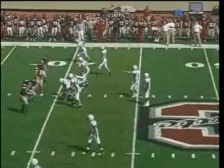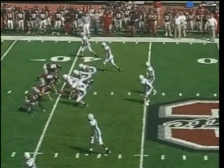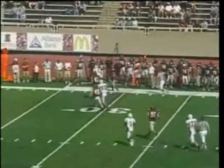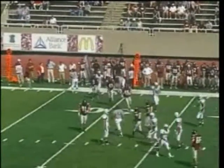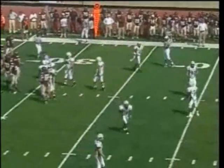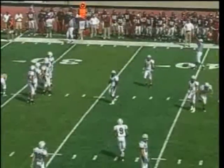Penalty on the big green for a holding moves the ball back to the 40. It'll be first down and 20 as Alex Jenny drops back. Airs one out right side. It's caught by McManus. They got the penalty yardage back. Gain of about 11. Jenny's pass complete to Tim McManus. Far sideline in front of the Colgate bench. Jenny to McManus for 11 yards.